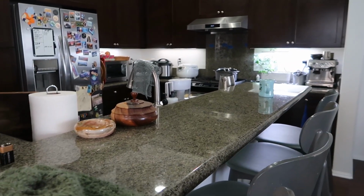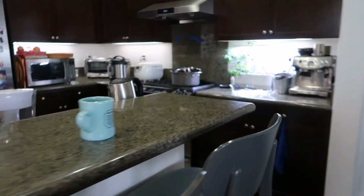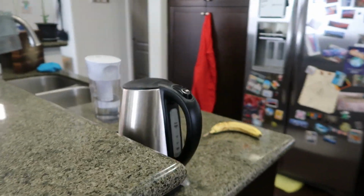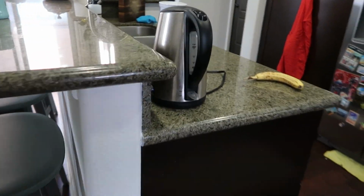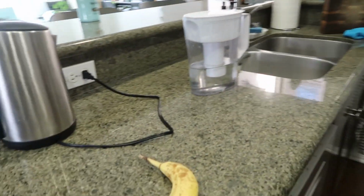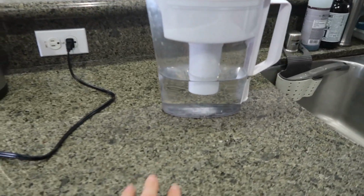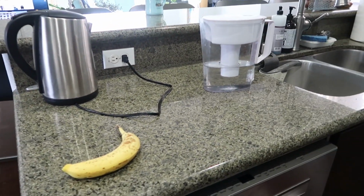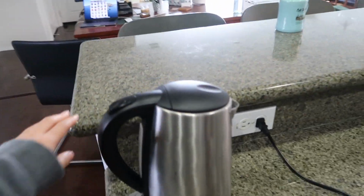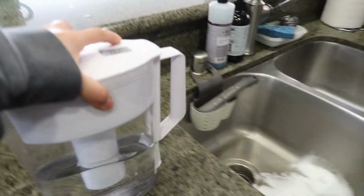This bar area, although in theory it's really nice to eat at the bar or whatever, I feel like it really limits the island by a lot. I wish they almost just extended this bar top down level with the rest of the island, because here is where I do most of my cutting and prep work for cooking, and really there's not a lot of room to work. Maybe on camera it looks really big, but I just wish there was more space out here that I can push all these things back when I'm cutting things here.